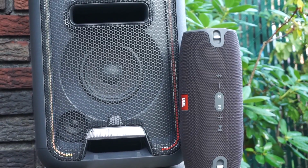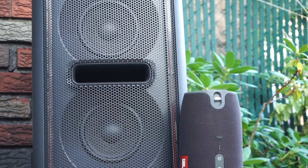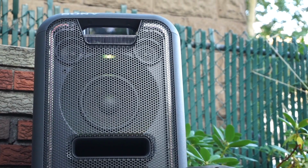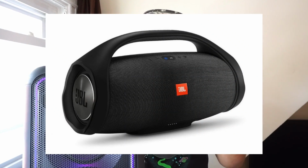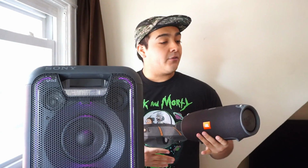Is bigger always better? If you walk into a retail store, chances are you'll be able to get the Sony XB7 for less than the much smaller JBL Xtreme. And with the recently leaked JBL Boombox, I wanted to see how the sound on the JBL Xtreme compared to the Sony XB7 and get an idea of what to expect from the JBL Boombox when it finally releases.